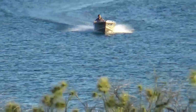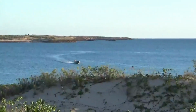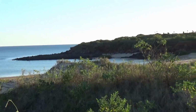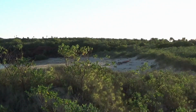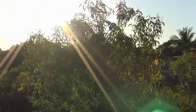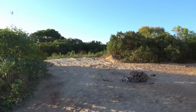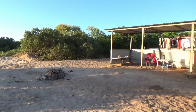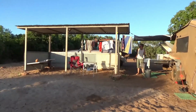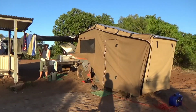So we've made it to Middle Lagoon, a little spot mentioned to us by one of the guys at the camping store, who says this is a great spot. So we've left Cape Leveque, cool German today, and this is where we've landed for just an overnighter. We thought we'd come in and have a look. So you see there a shaded area, and that's our setup for a quick overnight stay.